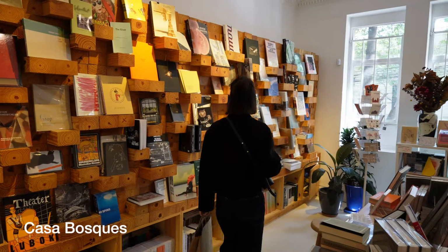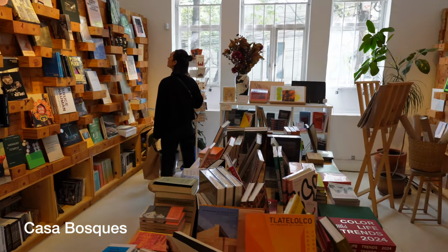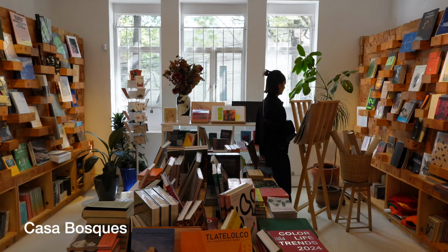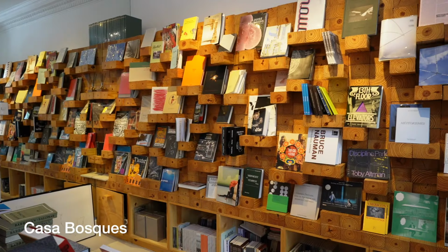Before we head to our next set of galleries, we had to stop into Casa Boscas because I wanted to pick up some chocolate as gifts. And as the name of the store would suggest, they have the most incredible selection of books and magazines that I always have to check out when I'm here.